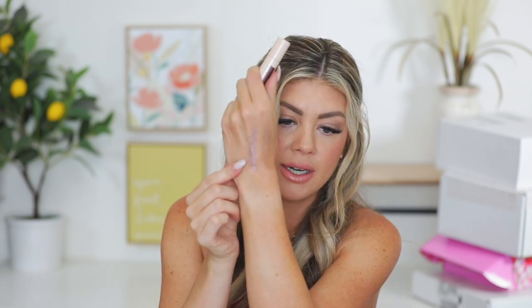And then we have Satin. And Satin looks like a metallic purple right there. And then we have Suede. Oh, Suede is really pretty. It's like a rose gold.